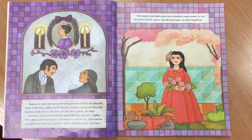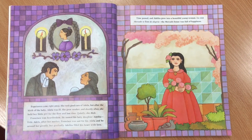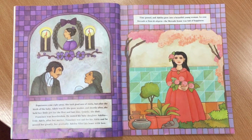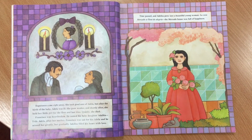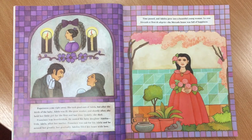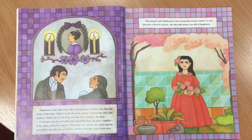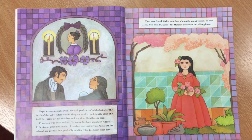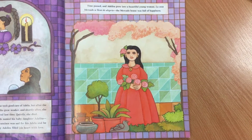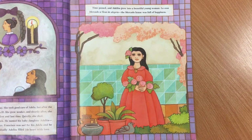Esperanza came right away. She took good care of Adela, but after the birth of the baby, Adela was ill. She grew weaker, and shortly after, she held her little girl for the first and last time. Quietly, she died. Francisco was heartbroken. He named his daughter Adelita, little Adela, after her mother. Francisco was sad for his Adela, and he missed her greatly, but gradually Adelita filled his heart with love. Time passed, and Adelita grew into a beautiful young woman. La casa Mercado se llenó de alegría. The Mercado house was full of happiness.